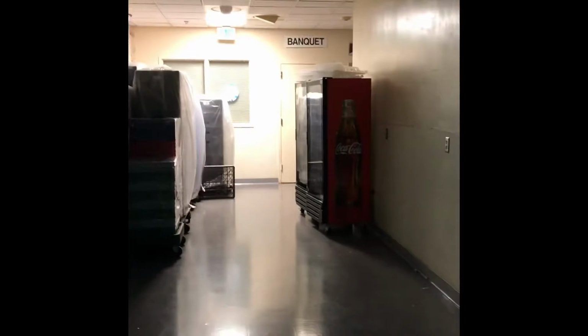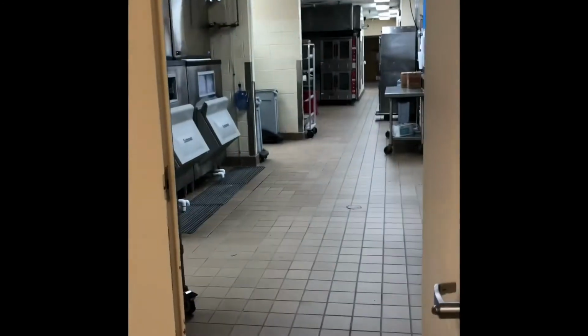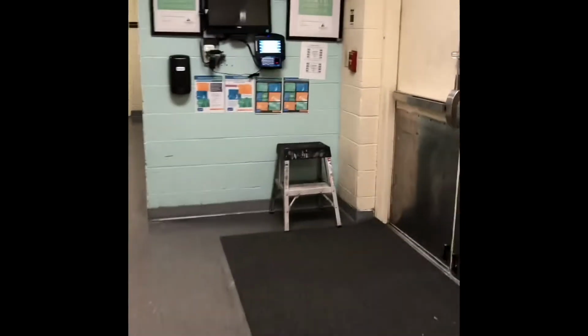All right, now all the lights are off because not many people are here. So when we go left, these are some of the offices of the assistant directors and managers. That's the way into the kitchen. As I said, this is where the employees come in and clock in. Down in here is the laundry room.